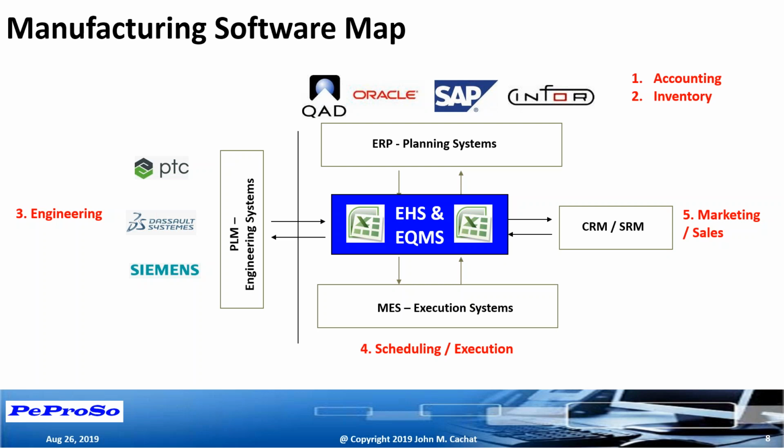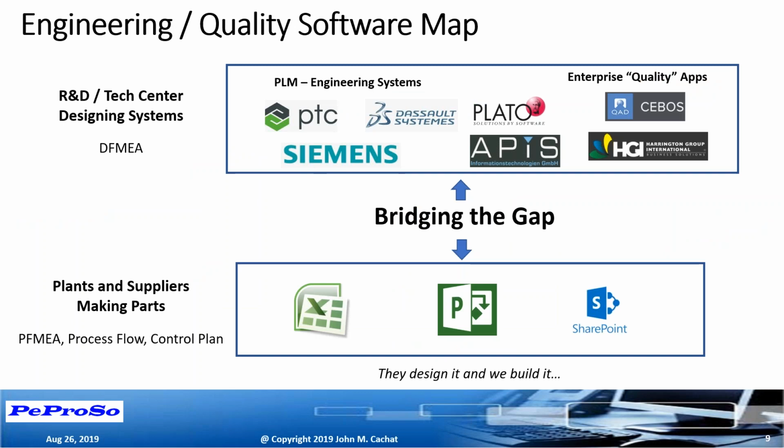But there's still been this thing in the middle, whether you call it environmental health and safety, enterprise quality management, whatever, that's still kind of floundering about where it belongs. And if you go one step further, and just look at PLM engineering and the enterprise quality apps and what 85% of the industry is using to do 9145, there's a big gap. And this is what was important.